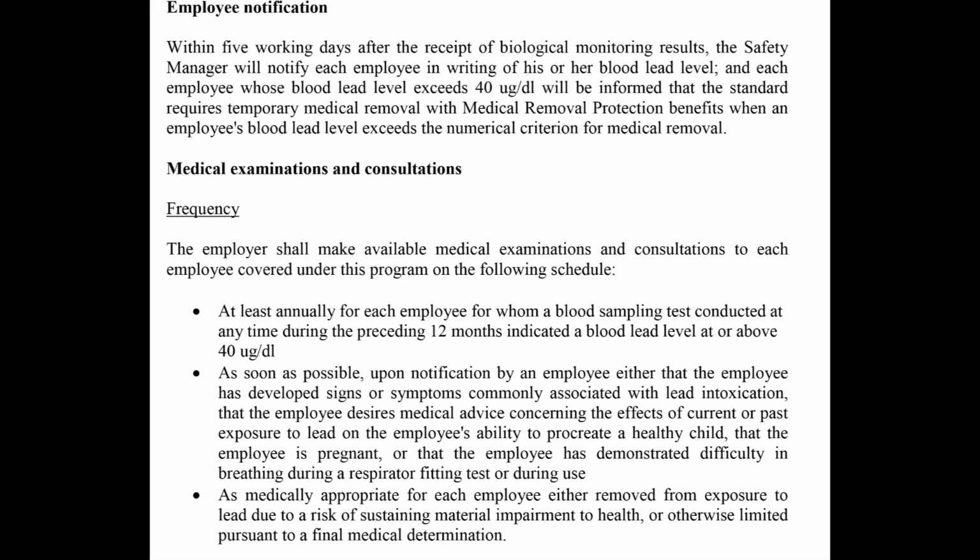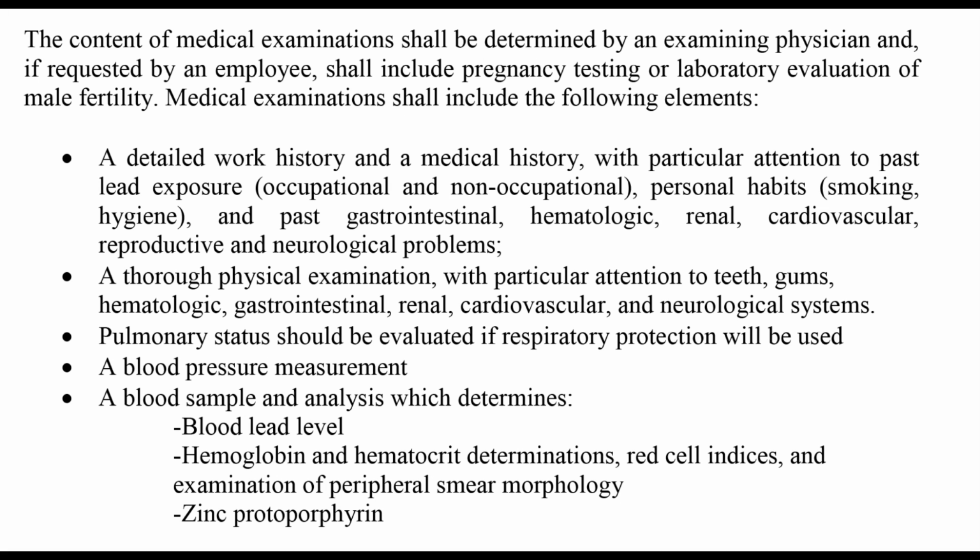As medically appropriate for each employee either removed from exposure to lead due to the risk of sustaining material impairment to health or otherwise limited pursuant to a final medical determination. The content of medical examination shall be determined by the examining physician, and if requested by the employee shall include pregnancy testing or laboratory evaluation of male fertility.